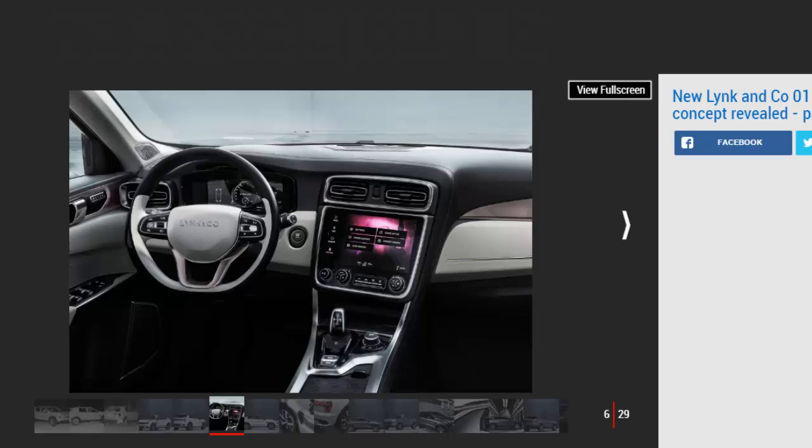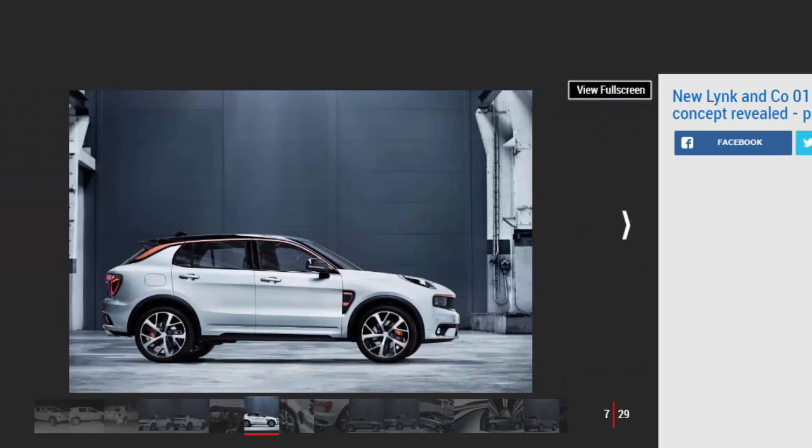LYNK & CO 01, Hybrid and Air Powertrains. Under the skin, the LYNK & CO 01 will be available with a range of efficient powertrains, with all models featuring electrification. A 7-speed DCT, developed by Geely's China Euro Vehicle Technology Group, will be offered where suitable, alongside a manual gearbox. LYNK & CO will initially have access to engines licensed from Volvo, a 1.5-liter 3-cylinder engine that was showcased at Volvo's launch of CMA earlier this year, plus a 4-cylinder petrol. Hybrid, plug-in hybrid, and pure EVs are all set to be in the pipeline.